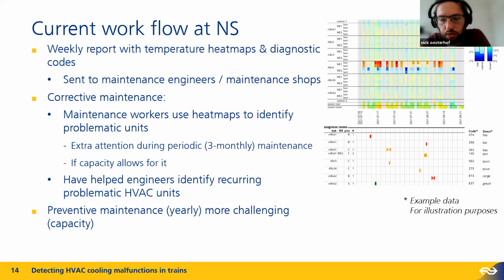And we recently discussed how well this is working, and I got positive responses from the maintenance shops. They said that these heat maps really help in finding the defective units so that they can spend more time on the units that need more attention and less time on the units that need less attention. And also they found that these diagnostic codes do really help in repairing these units.